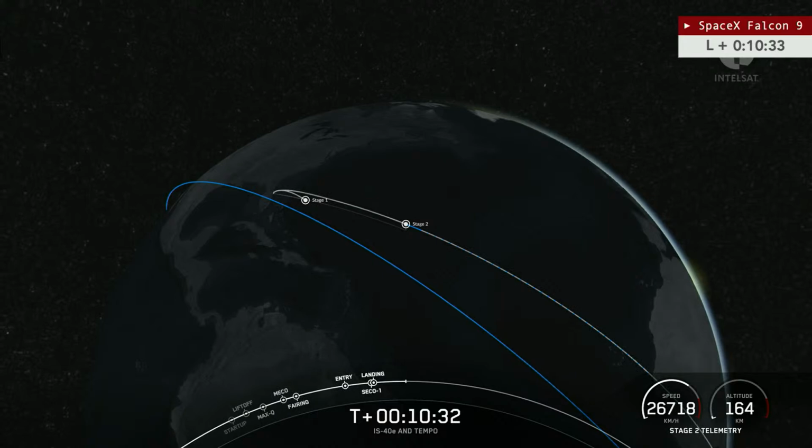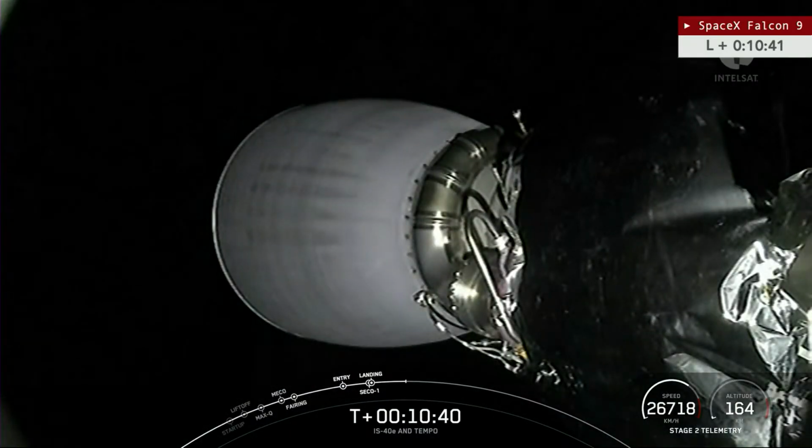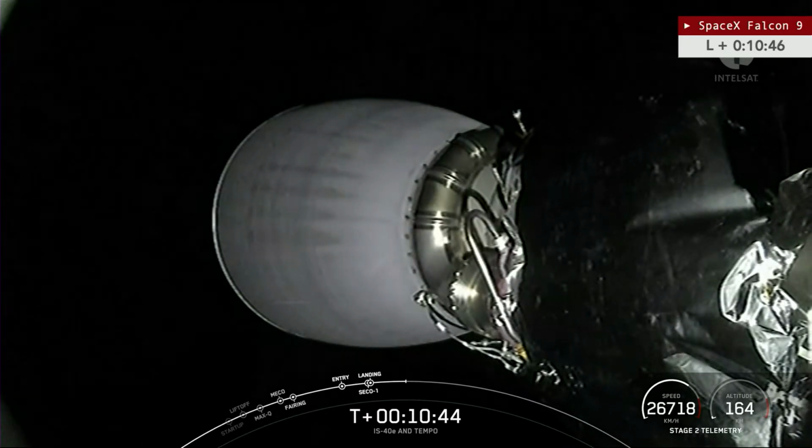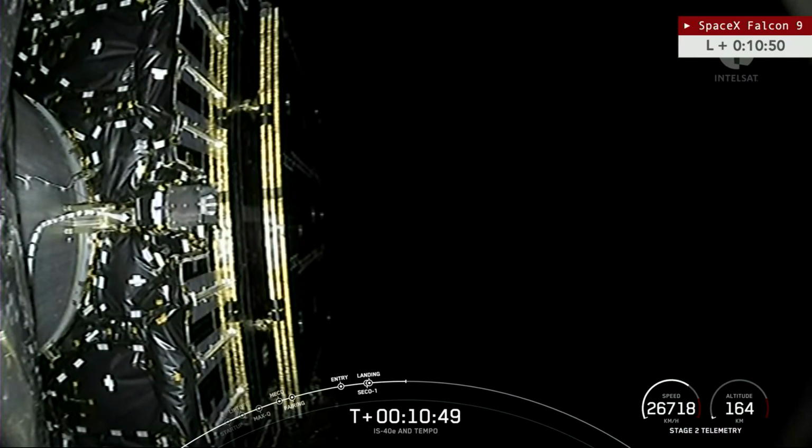So just to recap, an on-time start to tonight's mission, right at the opening of the window at 12:30 a.m. Eastern Time, 4:30 a.m. UTC. And we saw the first stage successfully land on the drone ship in the Atlantic Ocean. And we also saw stage 2 enter its parking orbit with Intelsat 40E.